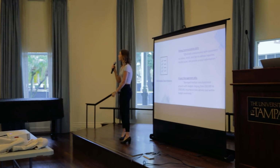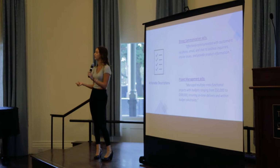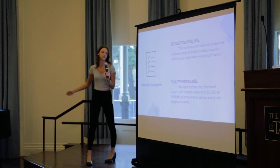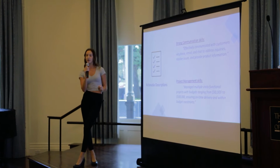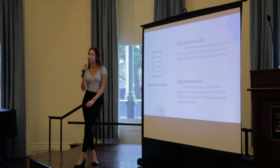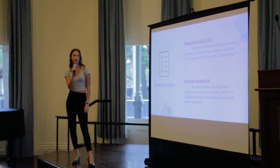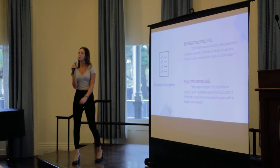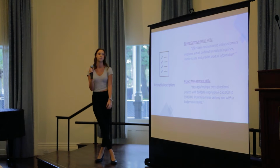A really important part of what you just said is specific numerical values. That is something that employers are going to look for. They want you to be specific and concise without running on and running on. So as you can see for project management skills, they've used exact numerical values to make themselves stand out compared to their competitors. Manage multiple cross-functional projects with budgets ranging from $50,000 to $500,000, ensuring on-time delivery within budget constraints. Not only were they specific, but they got to the point without running on their sentences.